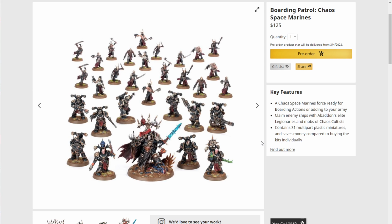This would also be a great starting point for a Black Legion or Chaos Army for 40k as well, not just boarding actions. Because you basically could just add in a couple of vehicles or some heavy hitters, whatever it is that you feel like you're missing, and build a nice core solid force off of this.